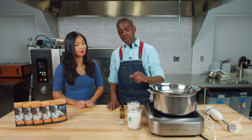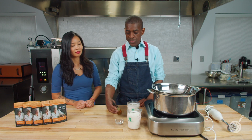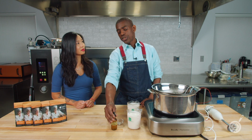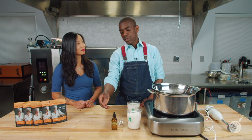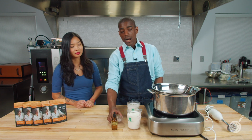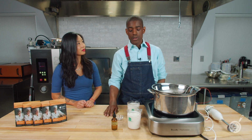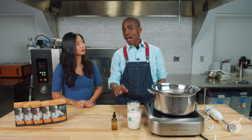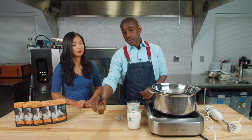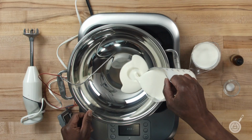I have some milk, I have some cream, I have some calcium chloride solution, which is just 70% water, 30% calcium chloride. Typically used in cheese making. Exactly. And tartaric acid. This is going to form the curd. Now, you don't need this if you have a milk that is unpasteurized. So if you have fresh milk that's not pasteurized, you don't need this at all. So that's a nice little hint.